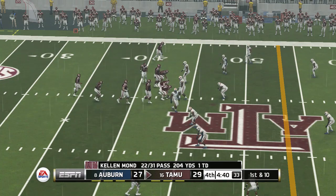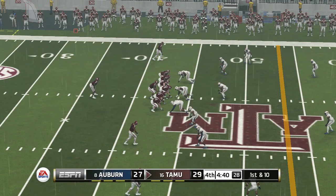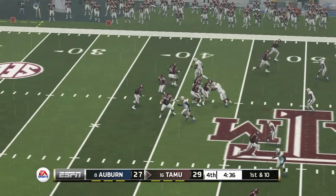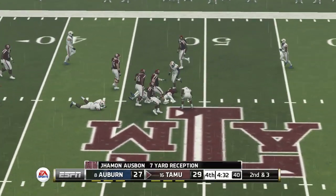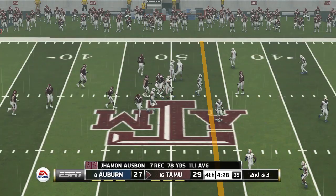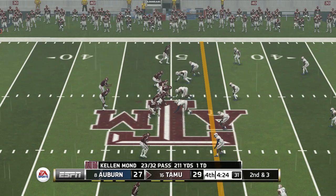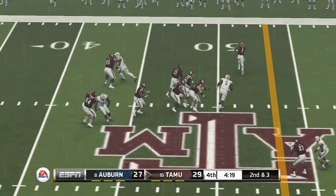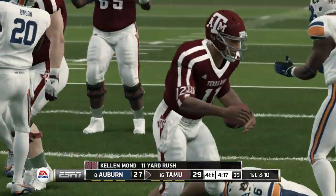Down, down. Mark 6, 33. Ready, got it. And he goes down quickly. He's going to try and scramble. And he's tackled at the 39-yard line.